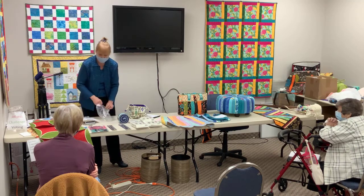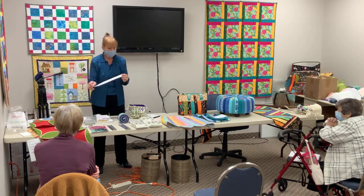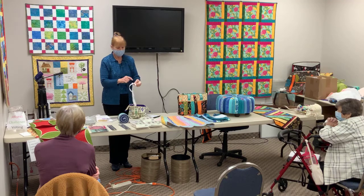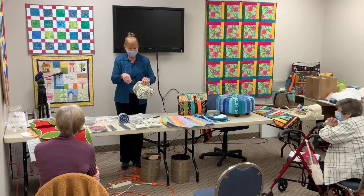So it actually comes with the zipper. It comes with everything but the fabric. So when I'm coming down to the side, all I do is crisscross the zipper. So when I sew it down, it will automatically have that little opening on it, just like this. Okay? So I sewed it around.